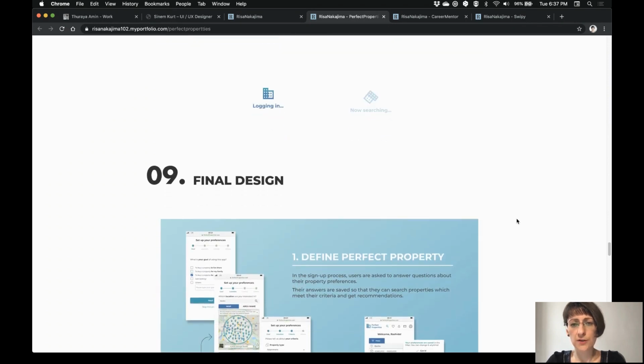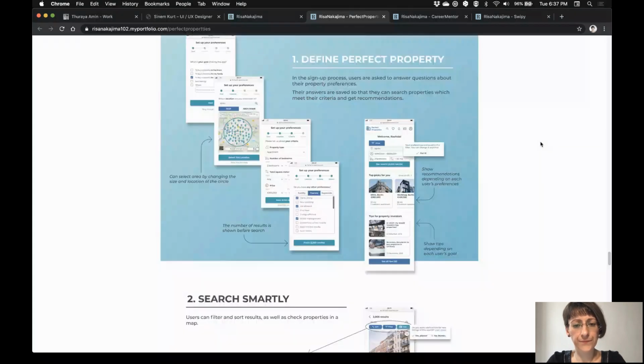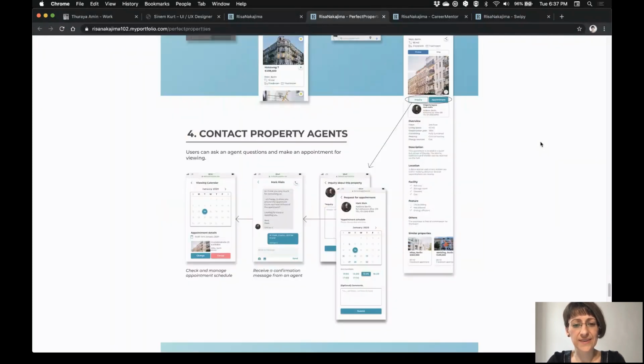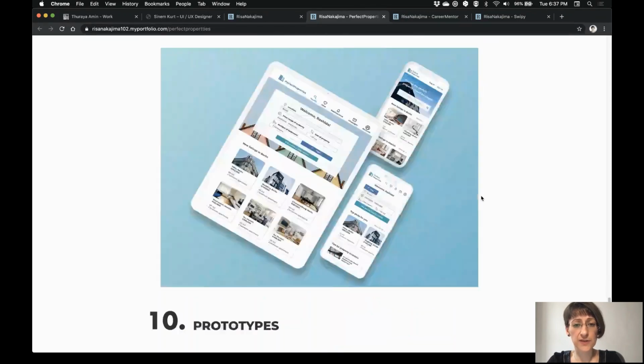Okay, then some loading animations, searching. This might be a little bit crazy. If something is always rotating on the screen, it might make users a little bit dizzy. So I would probably tone it down a little bit or make it a little bit slower in that sense.